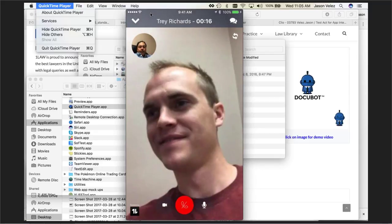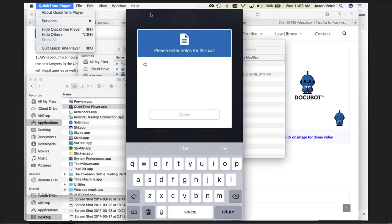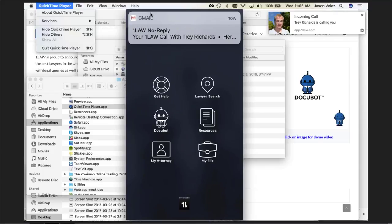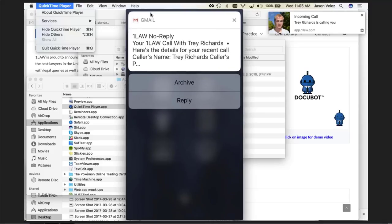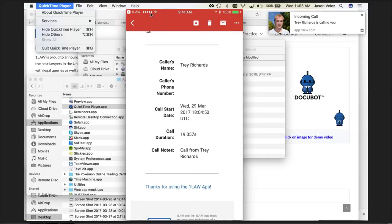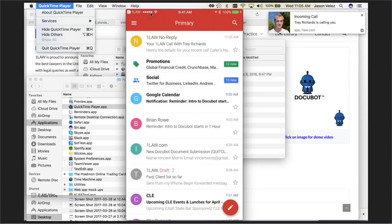When I'm done, now I can put the notes in. Call from Trey Richards. Save that. I will get an email saying, there's my email, my one law, your call. Here are the details: caller's name, phone number, the state, and the notes. Of course, that can all be customized to the LSC. We do offer a white label version of the app, so people don't have to feel like they've invested in our particular product.